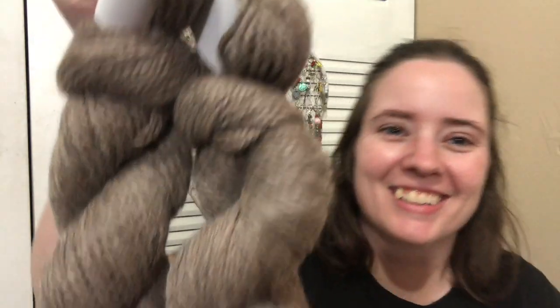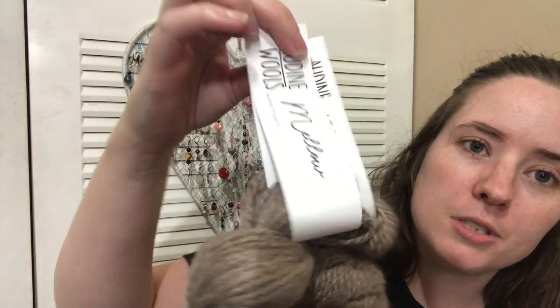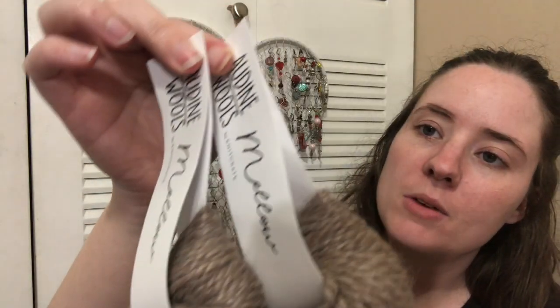But this is the color I got. I bet you can't guess what kind of animal it's made out of. The same one that I've been using all year that I'm allergic to. Alpaca! But it's called Mimosa. Let's see here. It's Aldine Wools Mellow, and the colorway is Mimosa.